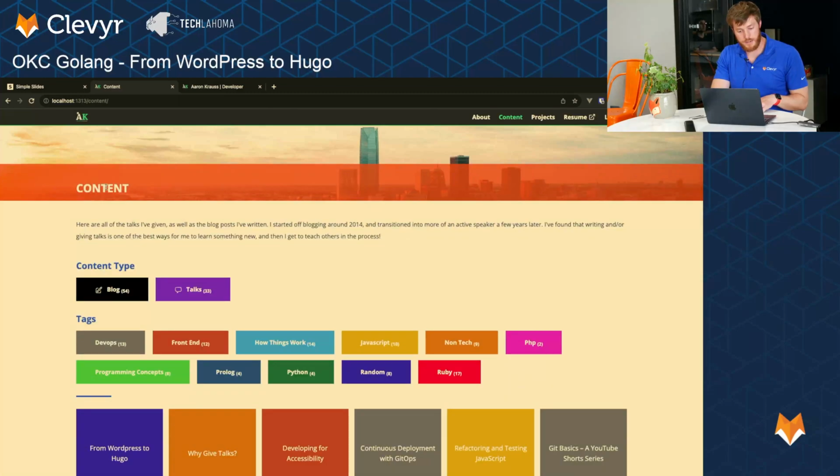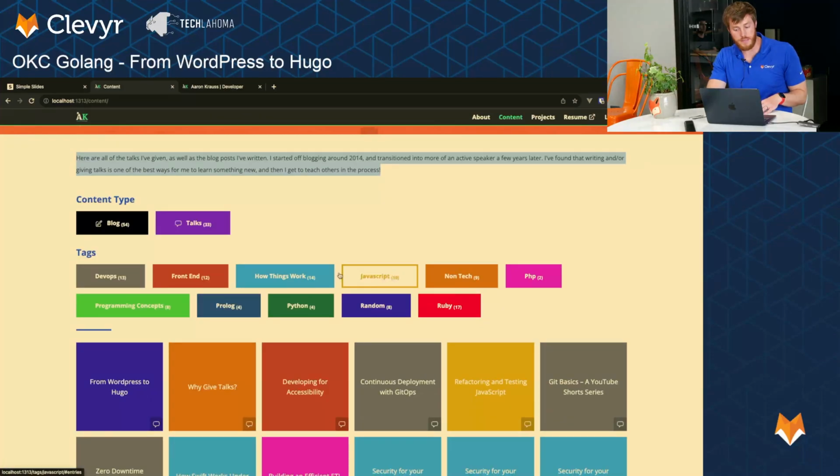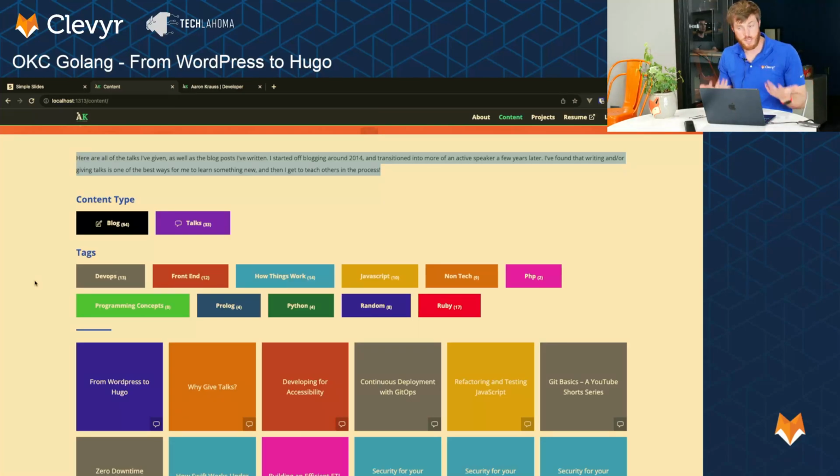So let's jump down here. Again, we've got a title. That's an actual page there. We've got the content here. This is just some rich text. And then we have all this stuff right here. These are dynamically generated based on the tags that I've given my content. And that's, again, getting really into how a content management system works. This is what's called a category up here.